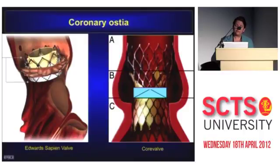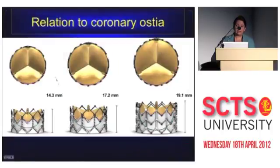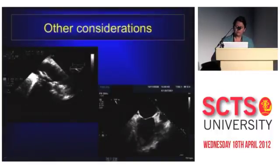So with the CoreValve, the coronary blood supply is not so much in jeopardy as it is with an Edwards valve. And the bigger the Edwards valve is, the larger the height of the Edwards valve, so the more likely you are to get the coronary ostia obstructed. So you do have to be careful about larger Edwards valves in particular.